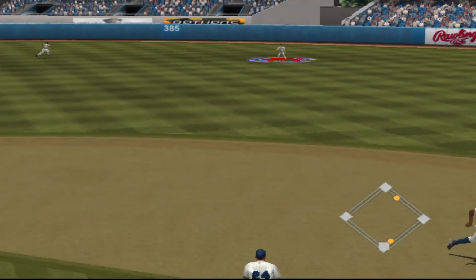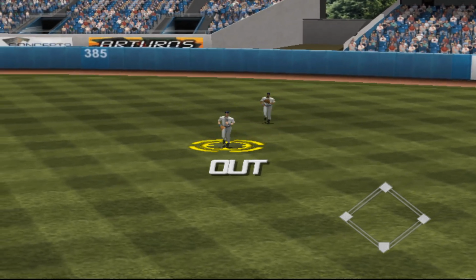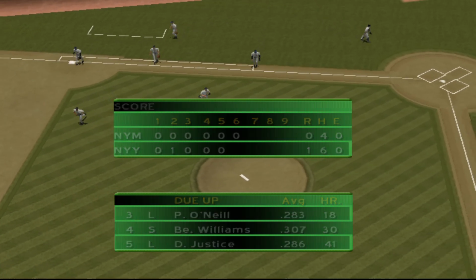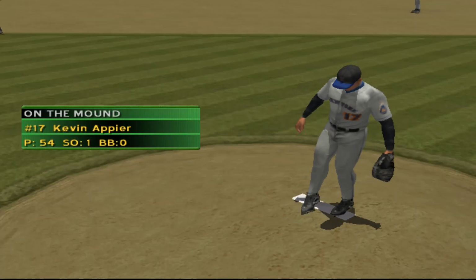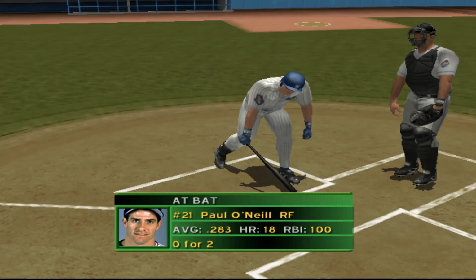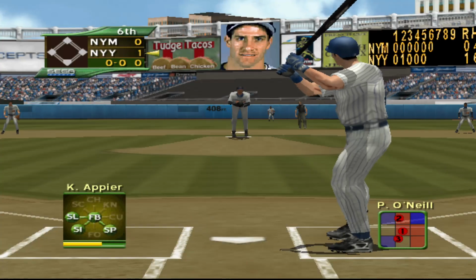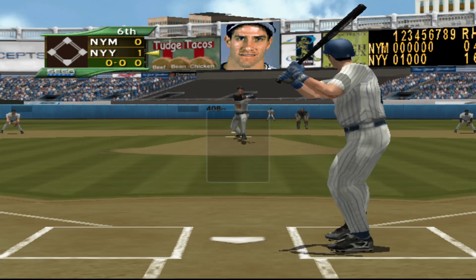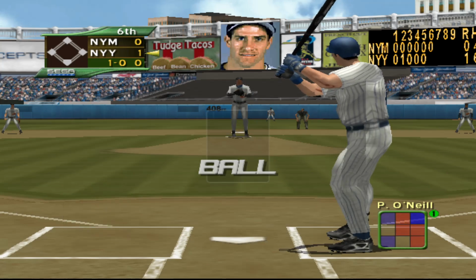A high fly ball to straightaway right. He snags it. We finished the top of the 6th. The New York Mets are held in check and still trail by 1. The score, 1-0. Paul O'Neill is the hitter, and he's hitless on the game. Barely misses that one high and inside. 1-0.